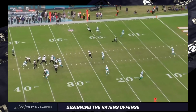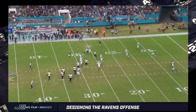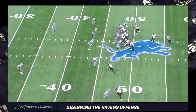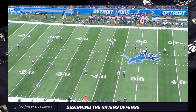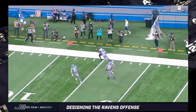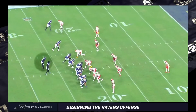So a spread formation to one side and then compressed to the other, I think gives you the ability to run to one side, throw to the opposite side. Here's another iteration of it from 2021. Again, the Ravens probably going to get 3-over-2. This is a long pass to Marquise Brown up the right side. I think we hit him twice in this game against the Lions, to be honest with you. Normally, you're going to get that twins to the field.